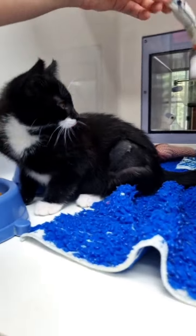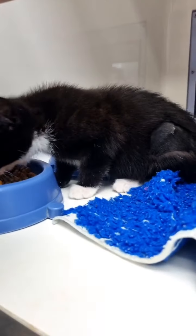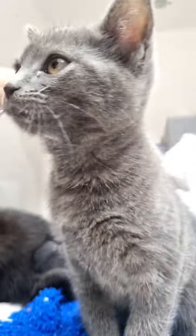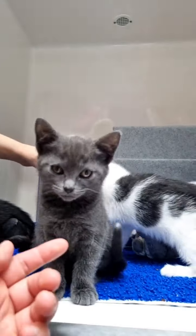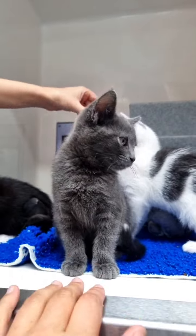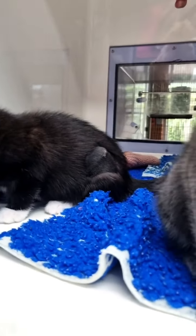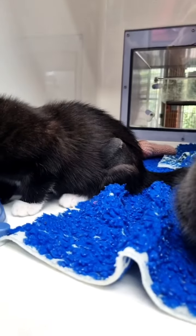And you might be able to see on little Leigh here, while she's having some food, that she's got a little bald patch. And that's from where she's been neutered. Hey, very inquisitive little boy here. Yeah, so this is a teeny tiny little patch and a teeny tiny little scar from being neutered.